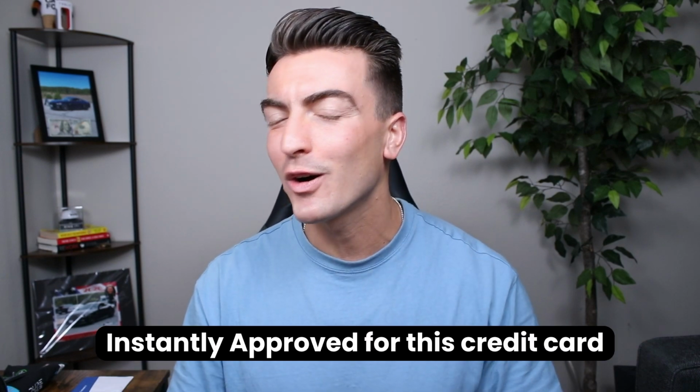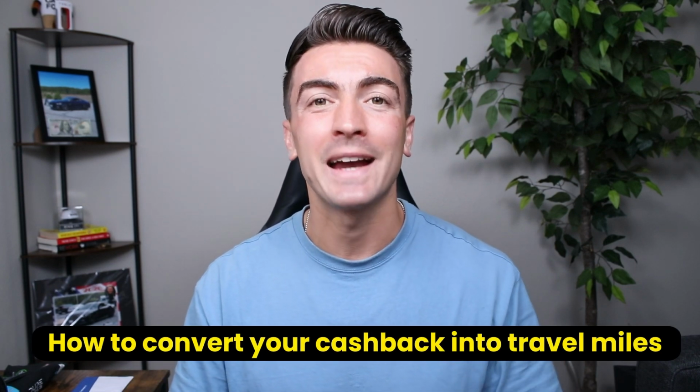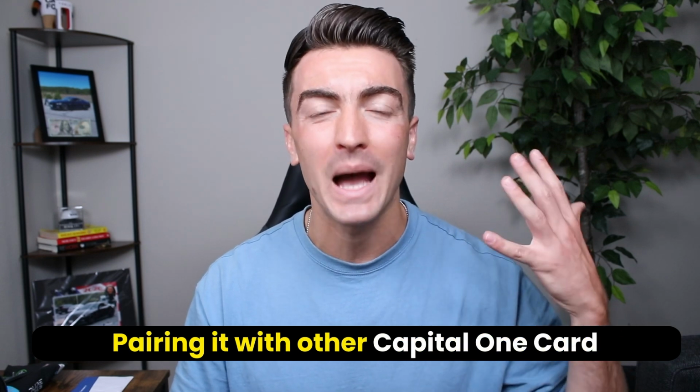To reiterate, now you know how to be instantly approved for this credit card, how to convert your cash back into travel miles when pairing it with other Capital One cards, as well as double your rewards with a simple stacking trick.